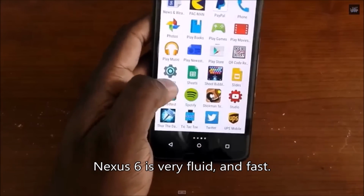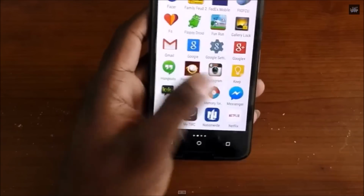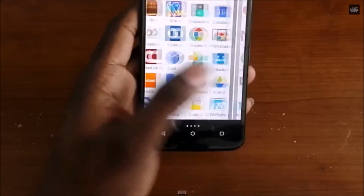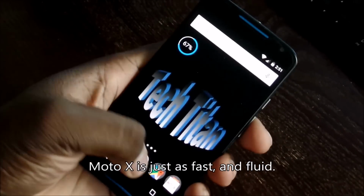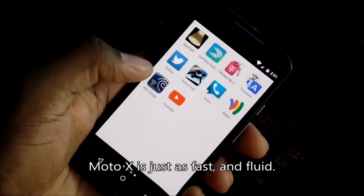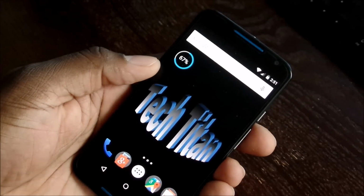But the Nexus 6, as you can see here, is very fast in the menus, day-to-day use, very fluid. It performs very well, but the Moto X is about the same, if not, it appears to be a little bit smoother. Now, you can't change the animations on both of these in the developer options, but some people might not want to do that.